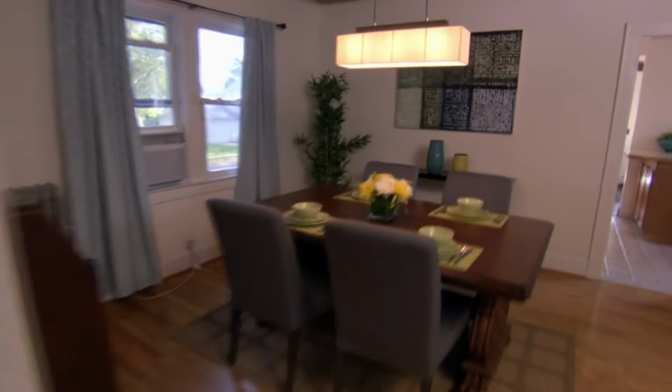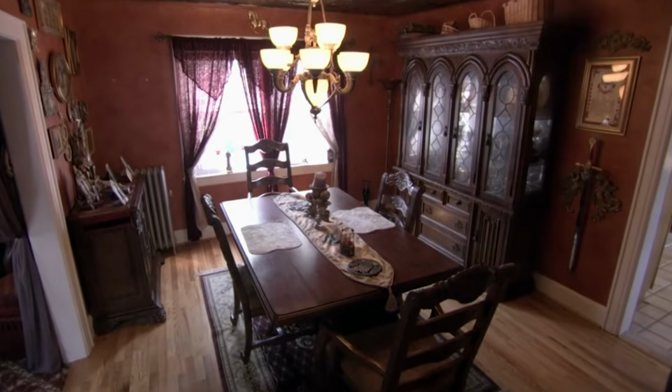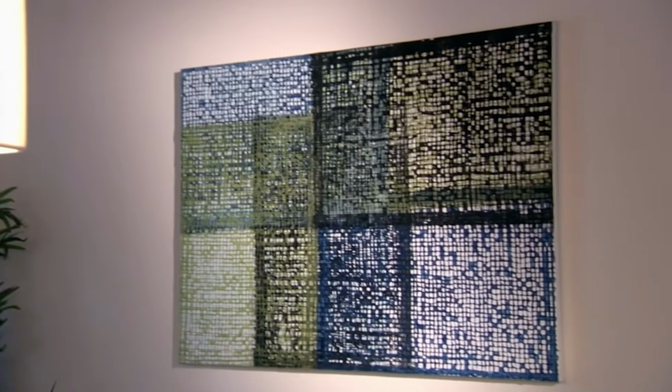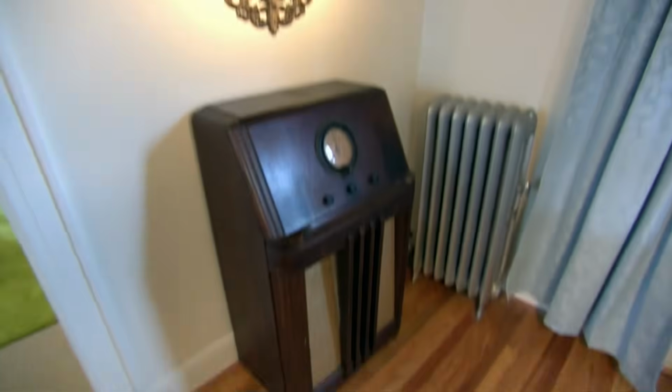So come on through. Look at this. Oh my goodness, this is the original table. The dining room was stuffed with oversized furniture, so we scaled it back, brightened it up with contemporary lighting, and added modern art to appeal to more buyers. I love that. Did you do that, Lisa? Yes, we did that together. We incorporated a lot of your stuff. This is your mirror, the vintage radio.